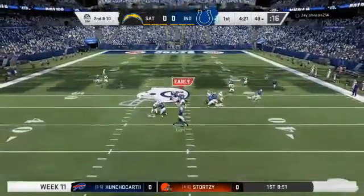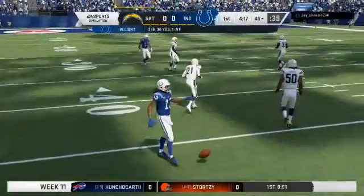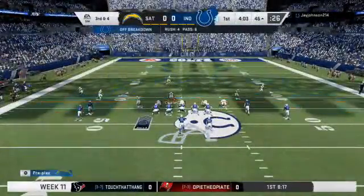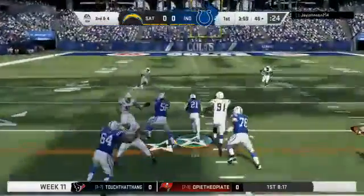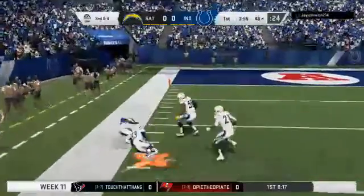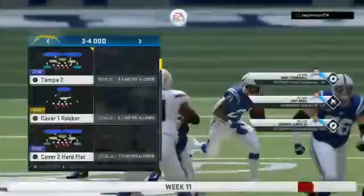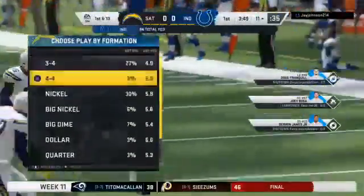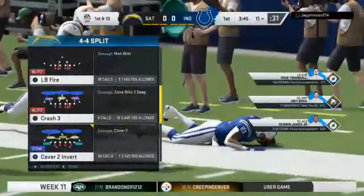Ready? Throwing again. Light. It's complete here to T.Y. Hilton. 6 yards is the pickup, and that'll lead to a 3rd down. This will be the 8th play of the drive here. 3rd and 4. Now it's Hines. The 20. And he gets this one inside the 15, just a yard or two shy of the 10. That one's good for 35 yards on the ground and a first down. That's another Colts first down.